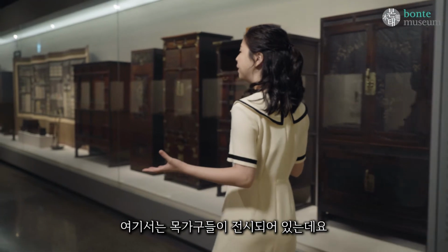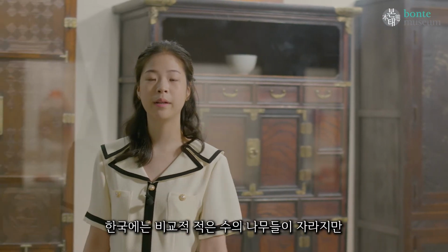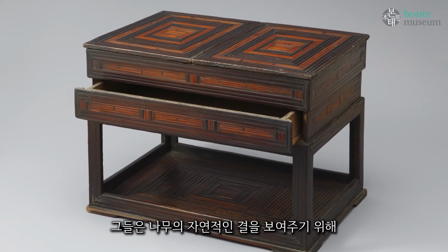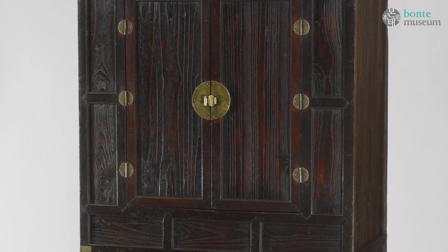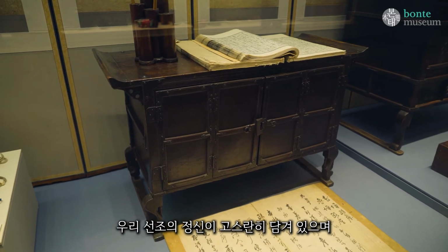Here, a collection of wood furniture is on display. Relatively few species of trees grow in Korea, but those that do provide a wide variety of textures. Korean cabinet makers specialize in using different textures for different parts of furniture. They prefer to finish furniture lightly with lacquer to preserve its natural grain. Furniture with natural grain shows a traditional Korean sense of aesthetic and adaptation to the local environment.